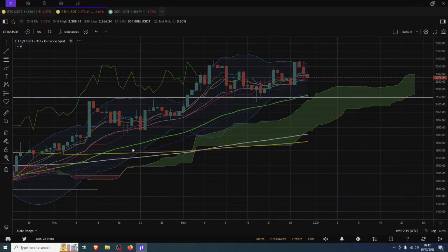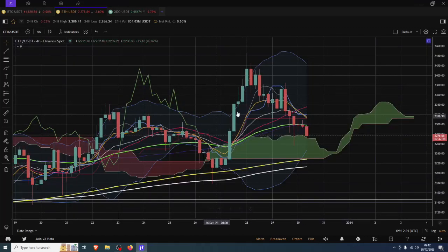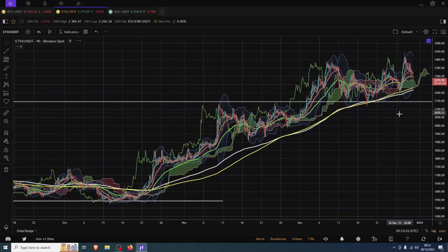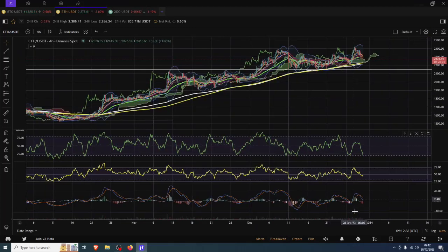Excelente. So let's have a look at the 4 hourly, what's going on in the 4 hourly. So we've lost the Bollinger Band center, and 200 exponentials down here, 2,210, 2,228, and basically it's a series of higher highs, higher lows throughout. What's the momentum look like? Turning down, consolidating, no big deal.